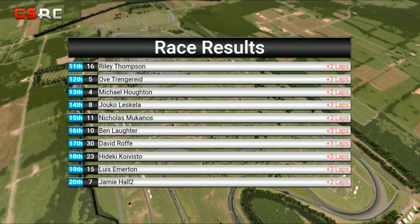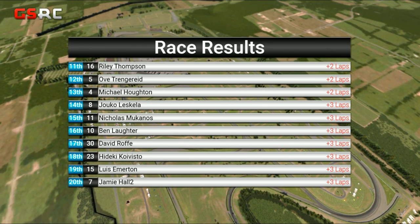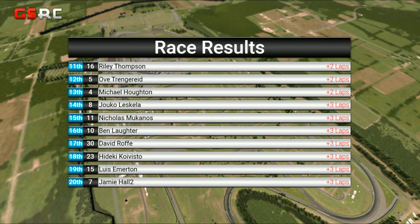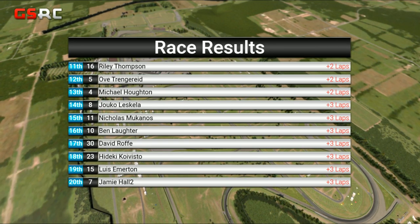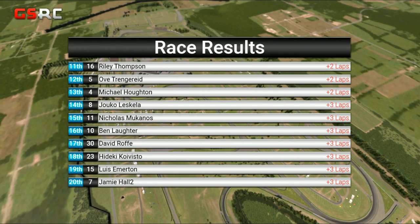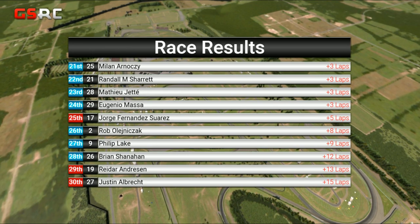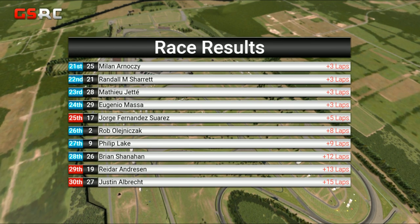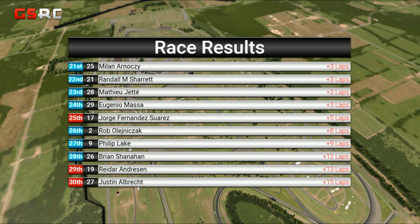Yuko Lascala falls a little short today, but will finish fourth. Nick Mukanos, fifth. Ben Lafter, sixth. Seventh, David Roth. Hideki Koivisto with a decent run, actually. Comes home in eighth, ninth. Going to go to Lewis Emerton. Jamie Hall in 10th, 11th. Going to Milan and Ossi. And Randall Sherritt there in 12th. And Mathieu Jette will finish 13th in class. And 14th in class, going to go to Eugenio Massa.